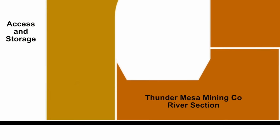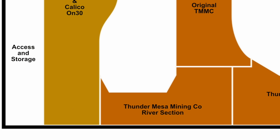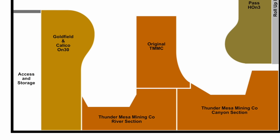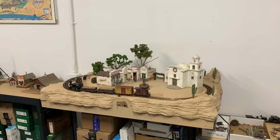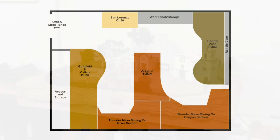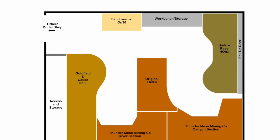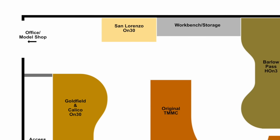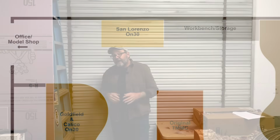The two ON30 layouts will remain separate railroads with their own themes and identities, but now they'll be able to physically interchange with each other. The San Lorenzo mini layout has now moved over to the east wall of the layout room. And this will remain a flexible space with some workbenches, displays, and the possibility of future small projects and mini layouts down the road. On the south side, we've got this big roll-up door.